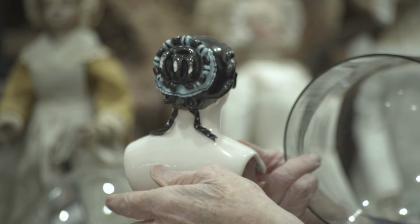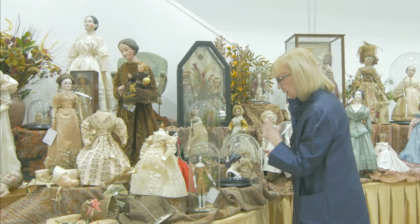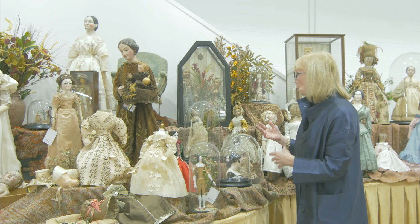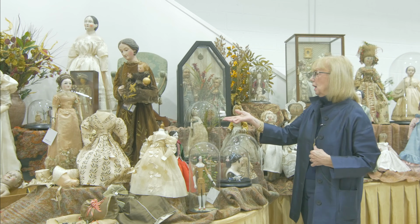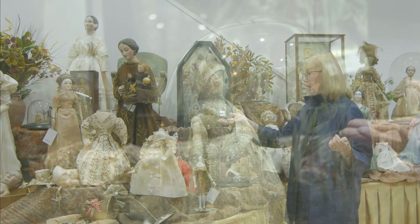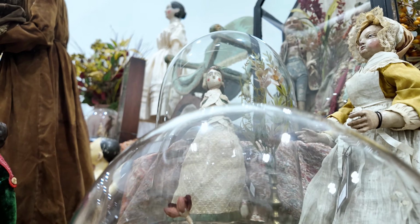Any of these porcelain dolls with these very rare coiffures are just so impossible to find that it's just such a treasure. All right, we have other wooden dolls here. Rosalie, again, always on the hunt for stories. We have a wooden doll that came from a Swedish family and has connections to the Swedish royal family at the time, and you can read all about it in the catalog.